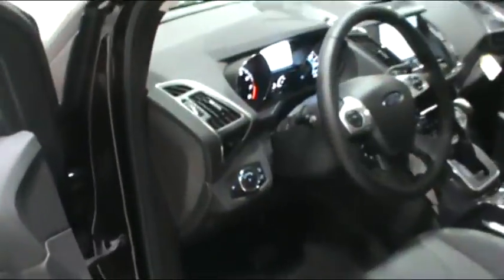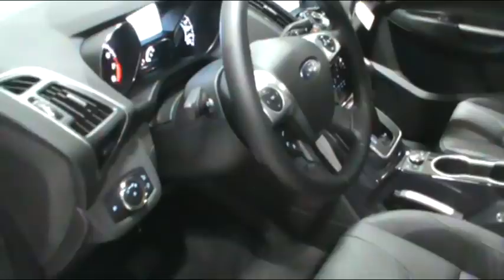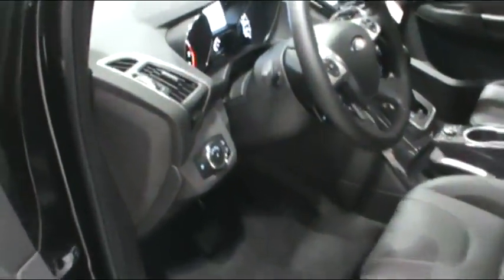Check this out. The inside of the vehicle. This thing is totally awesome, man. When you're looking, I'm putting the seat back for you because I know that you're a man like me, 6'3".